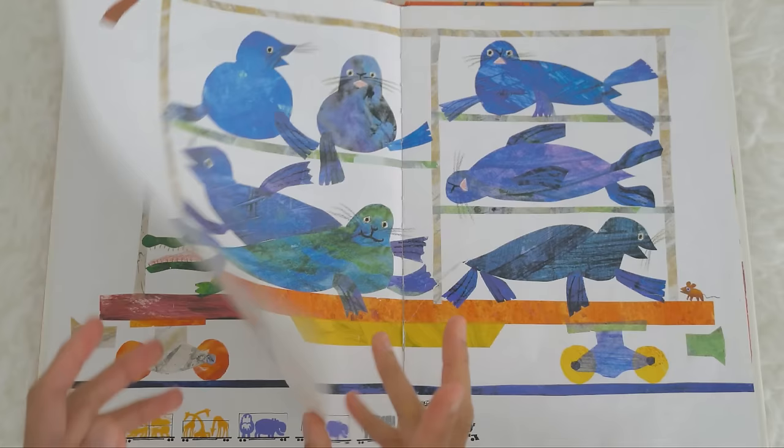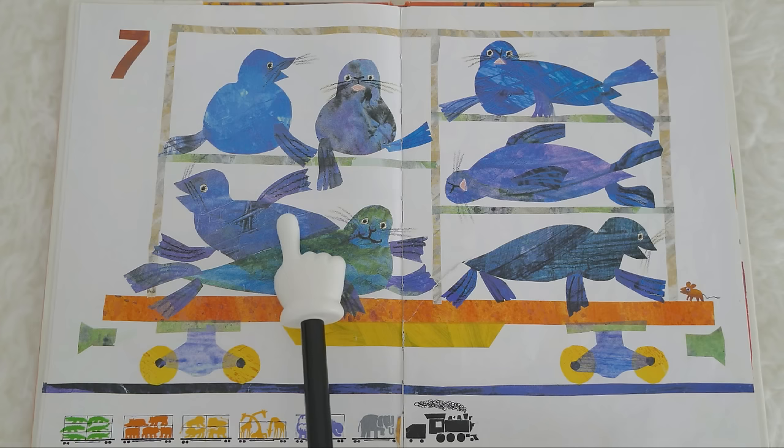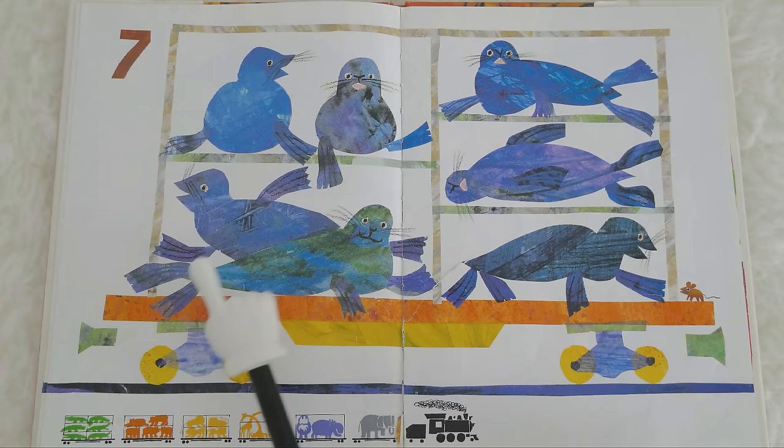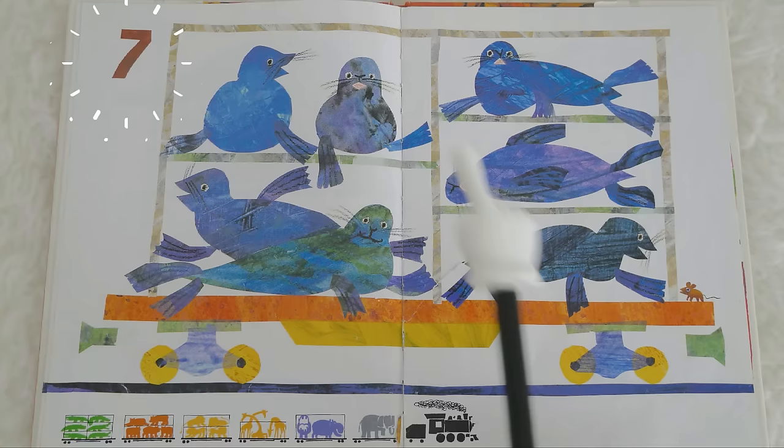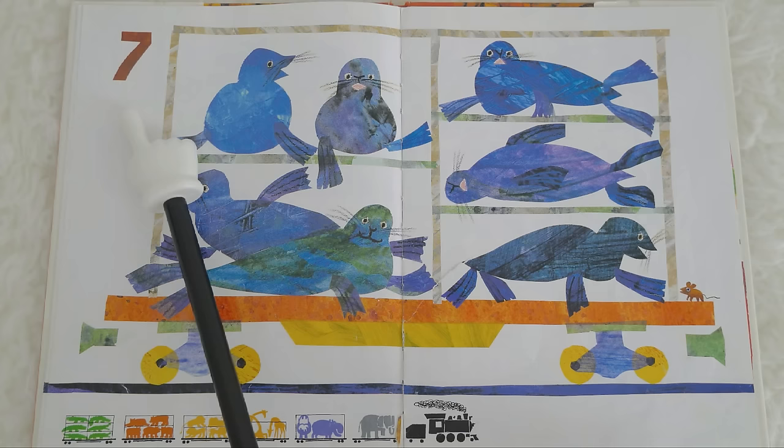The next trailer has... What animal is this? These animals are seals. Can you please say seal? Seal. Let's count how many seals do we have in this trailer. 1, 2, 3, 4, 5, 6, 7. There are 7 seals in this trailer. Say 7. Show number 7 using your hands.